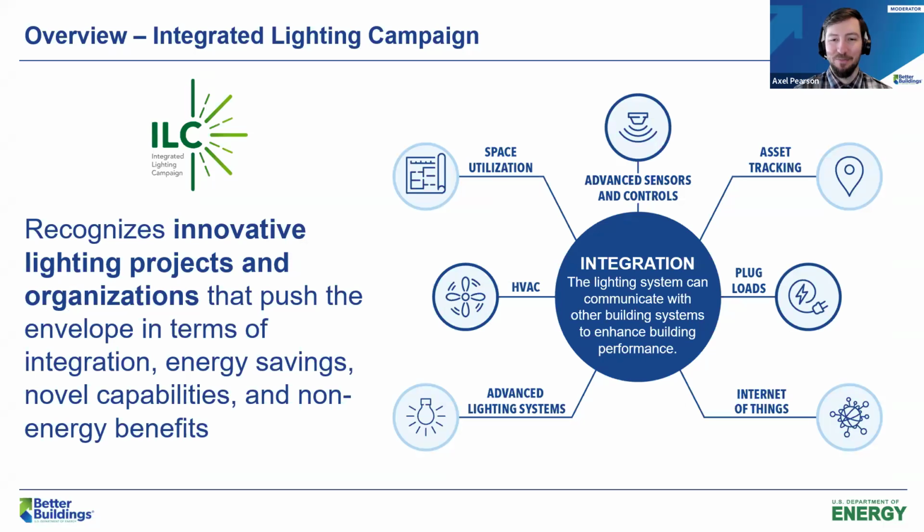Okay, here we are. So before I hand it over to our guest speakers and jump into the main presentation, I want to tell you a little bit about the Integrated Lighting Campaign, or the ILC. The ILC is a recognition program. We accept submissions of advanced lighting projects, and we recognize the best and the brightest. Of course, not literally the brightest, but you get the picture. Sometimes brightest is not always best. That's our first lesson in lighting.